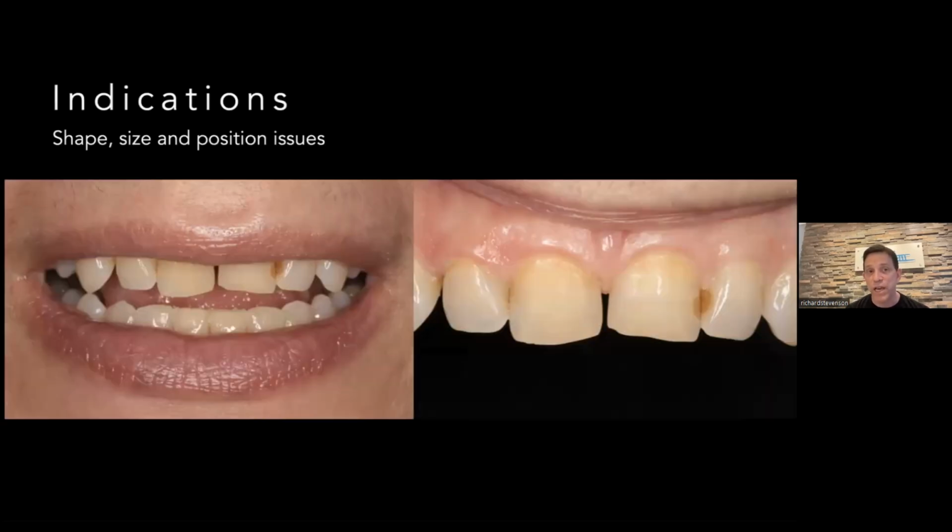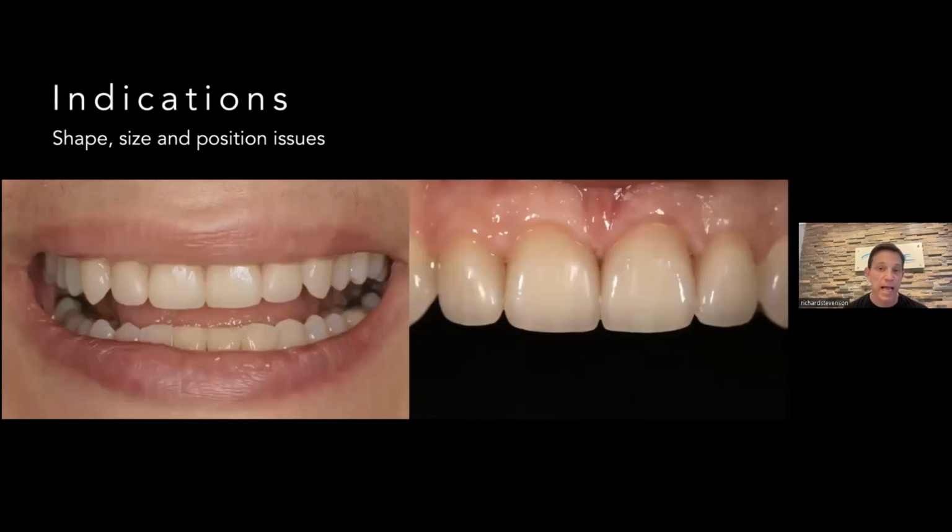When you have these shape, size, position issues where these worn incisal edges probably start off as small chips, and then they got rounded off by dentists over the years. And then ultimately, maybe they started to wear because there was some enamel missing. These are the kinds of things that will sometimes drive somebody to say, hey, what can I do to make myself look better? And for her, we thought that probably something as simple as just 4 veneers would take care of her problem. And that's exactly what we did.